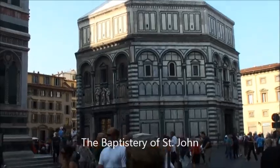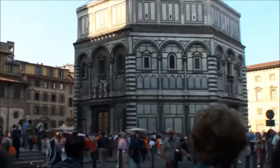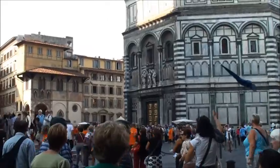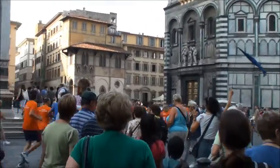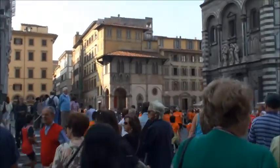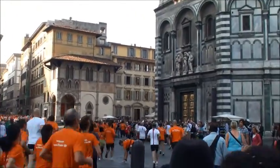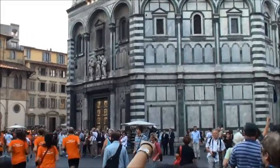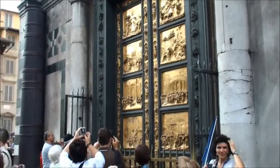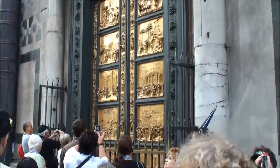As I said, this is the Baptistry of St. John, built in the 12th century. It's octagonal in shape and has some beautiful artwork both on the outside and on the inside. And there are the golden Gates of Paradise on the outside. These gates, there are two of them, are made of bronze, built in the 1400s.